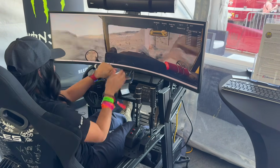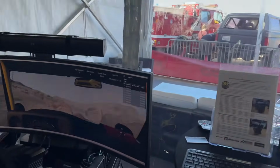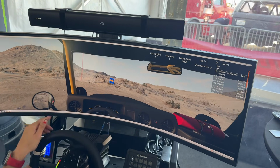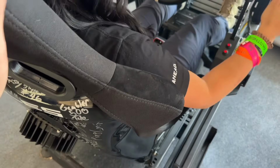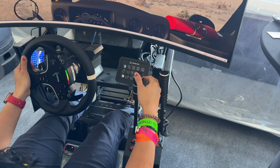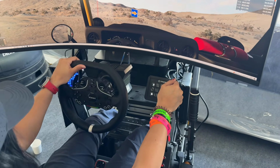Here's a first-person view of me doing an off-road simulator here at the VIP tent. Guys, this is my first time doing something like this, and honestly, it was wild. The feedback that the steering wheel gives you is crazy. The seat actually vibrates as well. This particular model doesn't have hydraulics, so my actual seat doesn't move, but it was still really, really awesome.